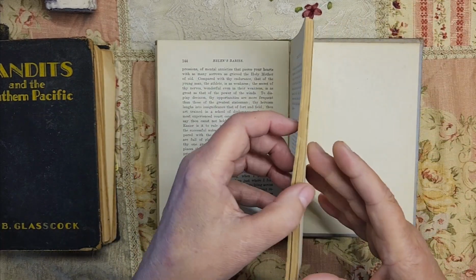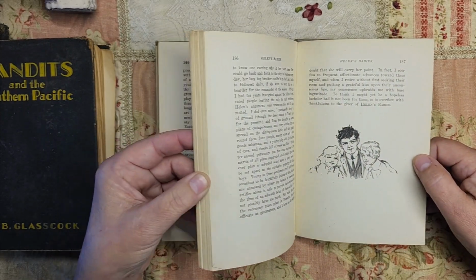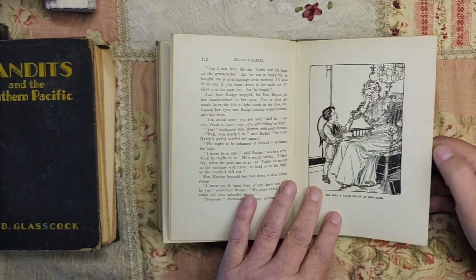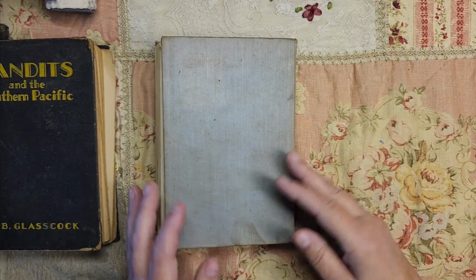And I really think it's cute. They look a little sly, don't they? Look at her. She's like, I've had it. I can't do this anymore.